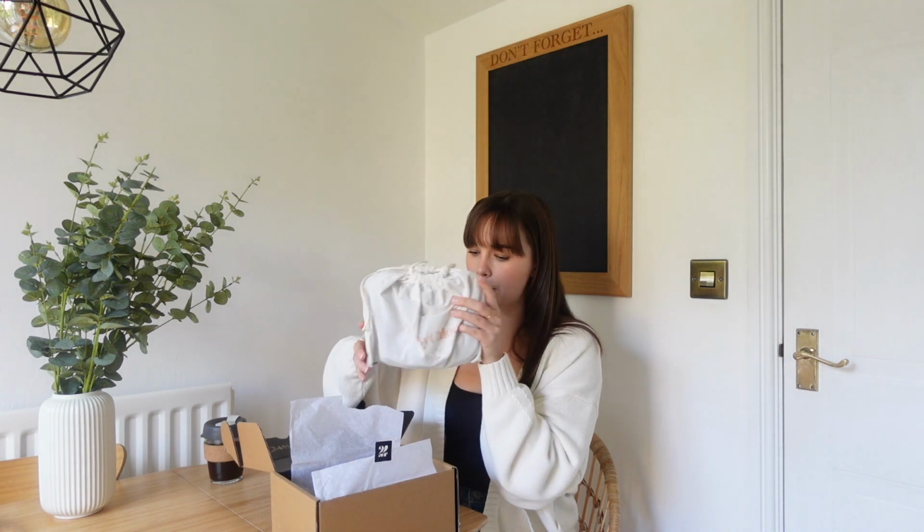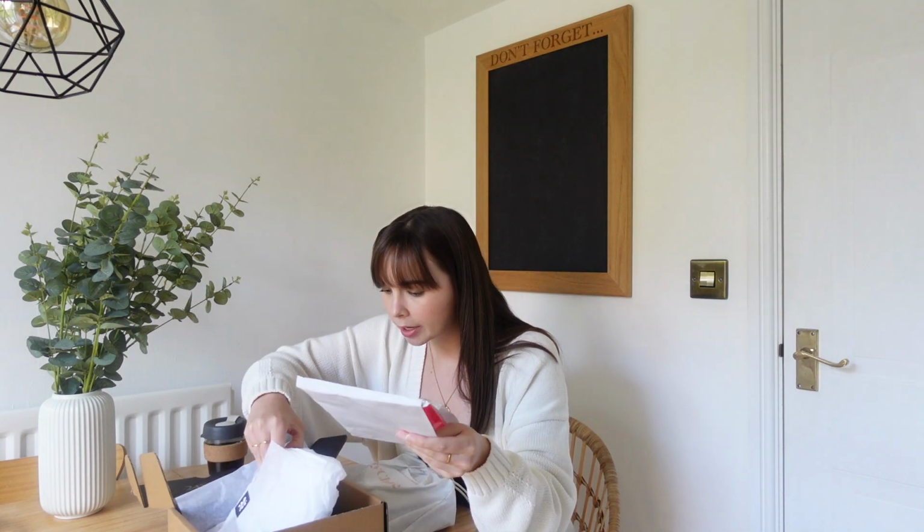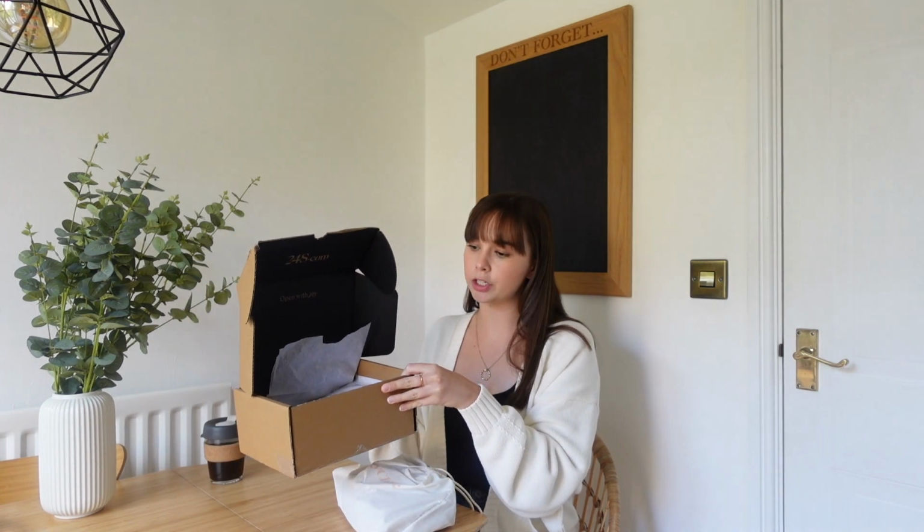And that's the dust bag. So I'll put all this to the side. I think this is just returns information if you did want to return it, and just some protective packaging. So quite nice that you get the option of that really basic minimal cardboard packaging, so there's as little waste as possible.